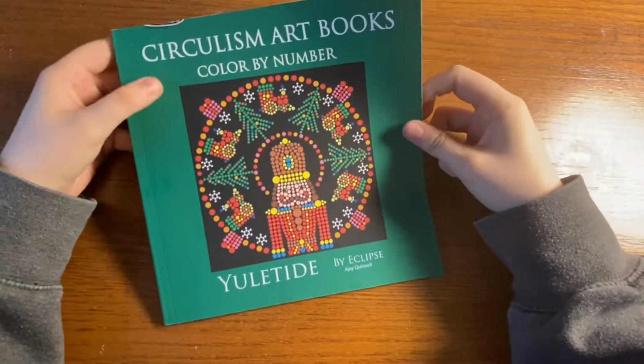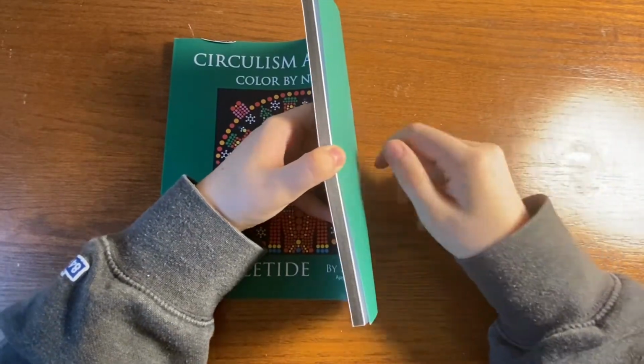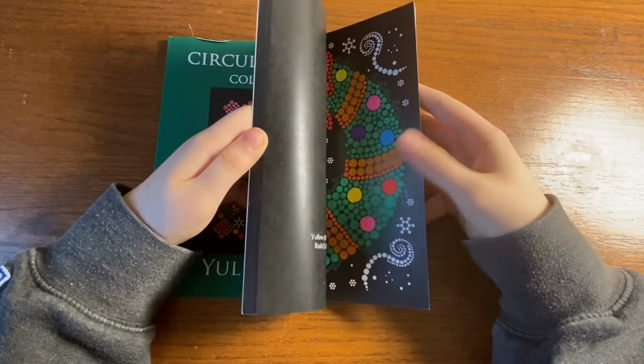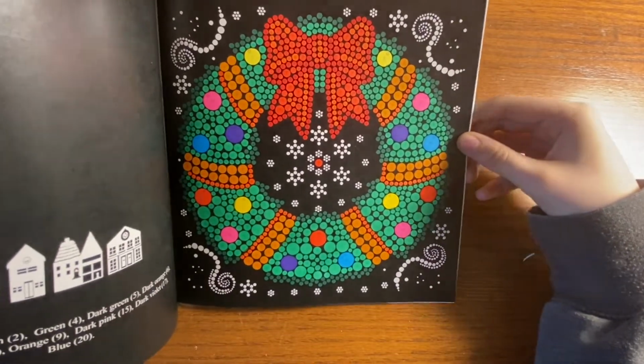Alright, next we have Circulism art books, color by number, Christmas edition. These are in no particular order, by the way. They're just however they are on my shelf. I've only got one done in here, this one way on the back. You'll see later on I have their very first book, Sea Life. I've completely finished that book.